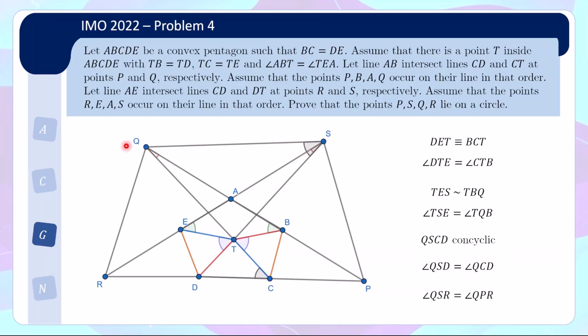Angle QSR is the gray angle minus the red angle. And angle QPR is also the gray angle minus the red angle, because this gray angle is the sum of this red and this angle here. So this angle minus this will give you this angle QPR equals gray minus red as well. So now that we have gray minus red equals gray minus red, this concludes the proof that these 4 points Q, S, P, R are concyclic. So what do you think of problem 4?